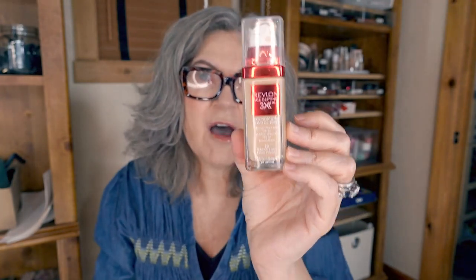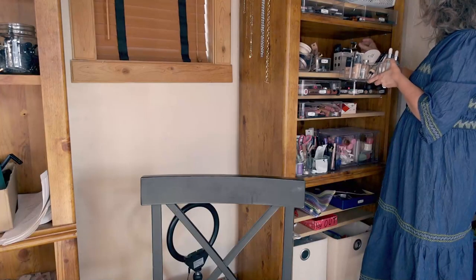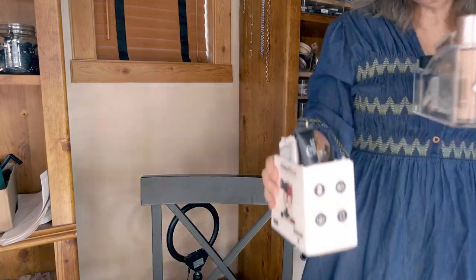Revlon 3X Age Defying. I have worn this. Look how dirty the top is. And used this a lot for days that I'm doing my videos. It was very full coverage. It's too warm toned, though. It's oxidized. So it's time to say goodbye to it. Goodbye. Whew. And okay, so this little container is empty.